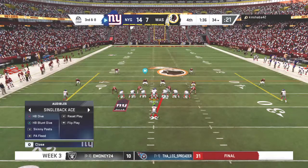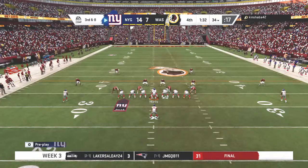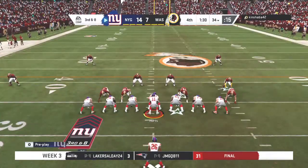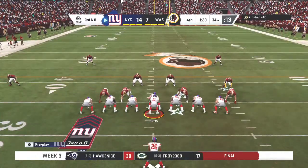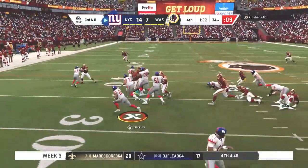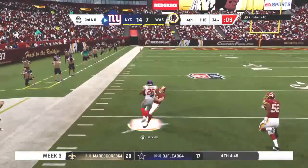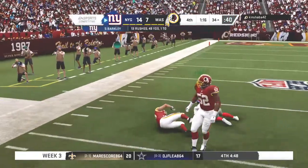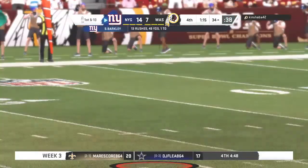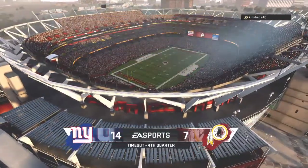Any chance you're throwing? I don't think so. I think you got to keep the clock rolling here. Double up, double up. He's coming, double up. And indeed, they will keep it on the ground. And some room to maneuver. And he's going to get this all the way down to the Redskins' 34.